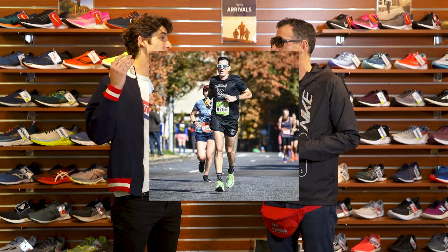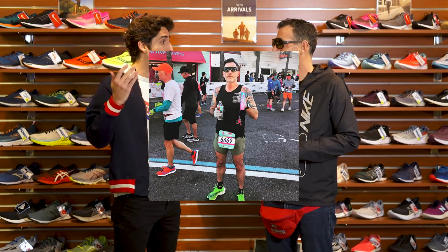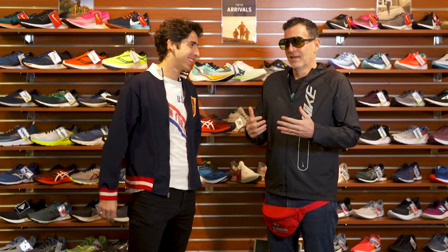Thomas, we've seen you racing in the Vaporfly. We've seen you working out in the Vaporfly. I even see you walking down the street in the Vaporfly. Where does this obsession come from? I mean, it starts with investing in yourself as a runner. If you're gonna spend that much time training, working out, and doing all the things it takes to get you to the start line, you might as well have the best shoe on your foot race day.